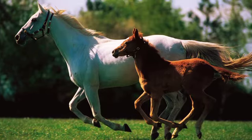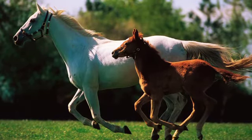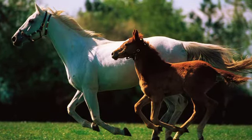If her pedigree is exceptionally good and she's bred to a lesser stallion, that's obviously going to make her value, the foal's value, greater than it would have been if it was a par pedigree for the stallion. So the mare is always very important in valuing a foal, regardless of what the stallion that she's in foal to stands for.